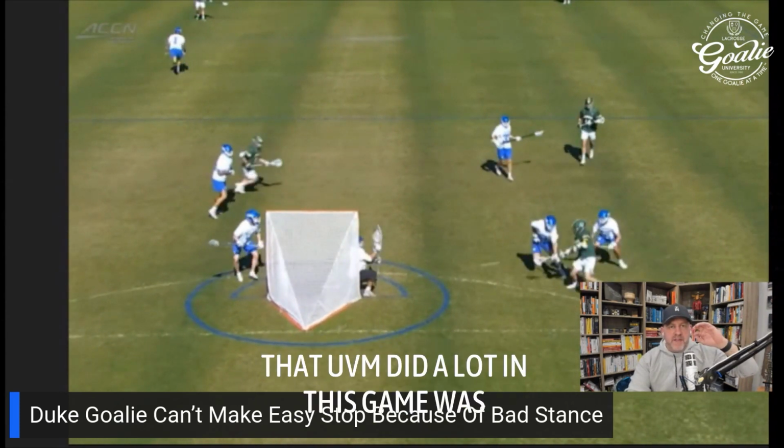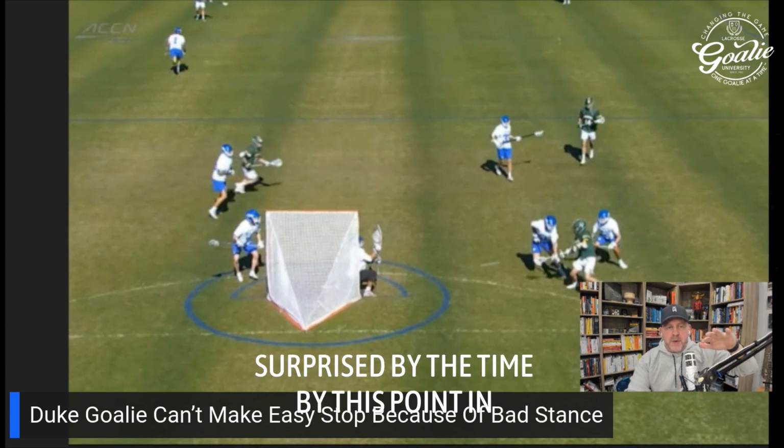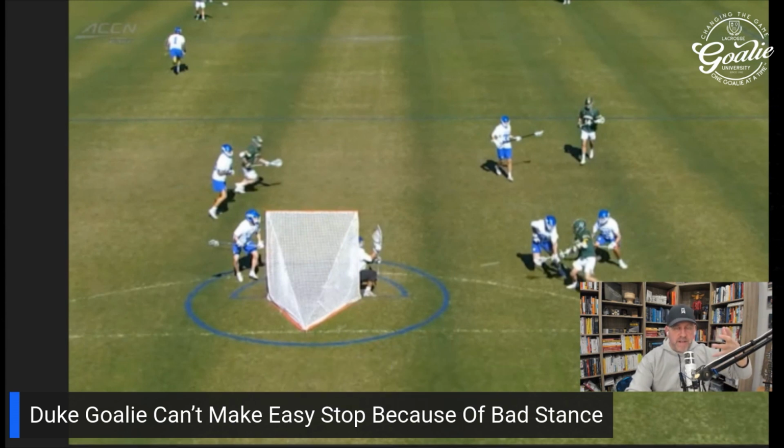One thing that UVM did a lot in this game was low-to-high shots. And so I wouldn't be surprised if by this point in the game, what ends up happening is that in a game you have a history, right?